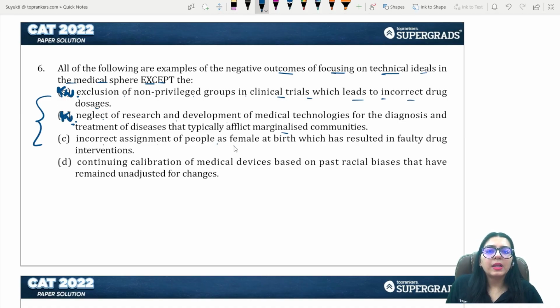Incorrect assignment of people as female at birth, which has resulted in faulty drug intervention. Now, this is a positive outcome in the sense that we have been able to identify that yes, there was an incorrect assignment of people, which means now this can be corrected. So now this is a positive outcome, that it was able to find out that this has been incorrect. This is how we've only been able to chase a certain number of people, while of course there should have been more, or this is the kind of gender that was being focused on. So this is definitely a good outcome. I mean, we found out the fault. So that is what we want. So C is definitely an answer for us.